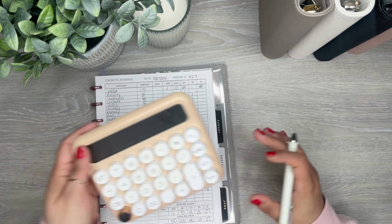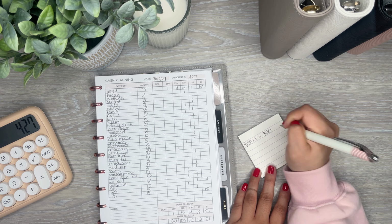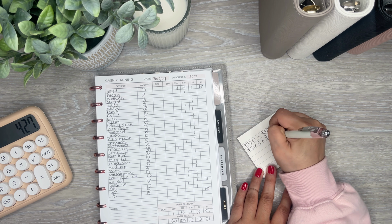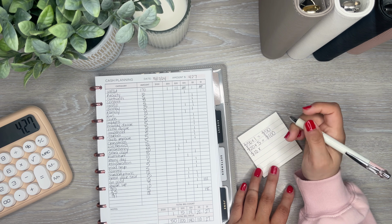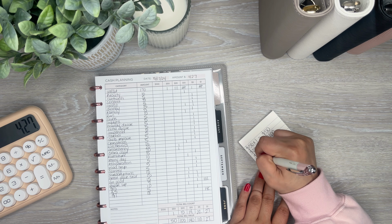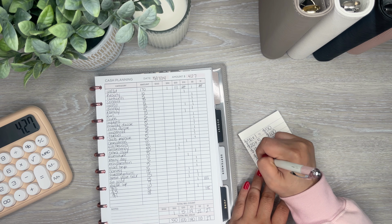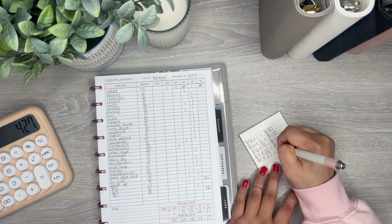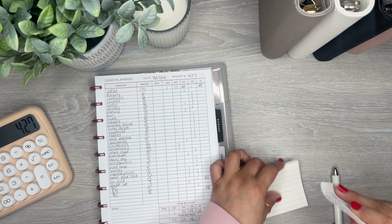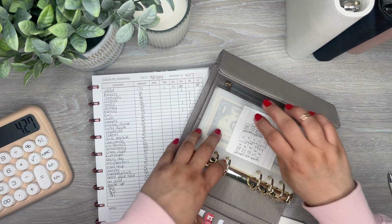Okay, so let me get my little sticky note and write this out. $50, I'm going to ask for 1, a total of 50. $20, I'm going to ask for 5 of those, that's $100. 10s, I need 14, that's $140. 5s, I need 22, and that's a total of 110. And 1s, I need 27, and that's a total of $27, for a grand total of $427. Okay, so this is what I'm going to take with me to the bank and ask the teller for these denominations. Just going to stick it in here.